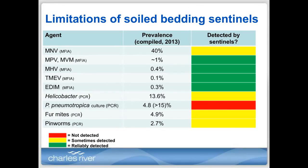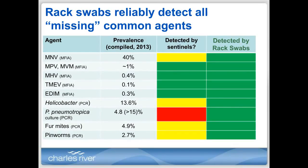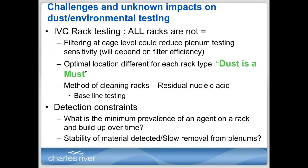So remember this slide? You can probably guess where I'm going with this. Soil bedding sentinels are pretty poor at picking up a lot of the common infections, but we find that they are very readily detected by rack swabs of the plenum dust on the types of racks where the dust will accumulate in those plenums. So where are we now?